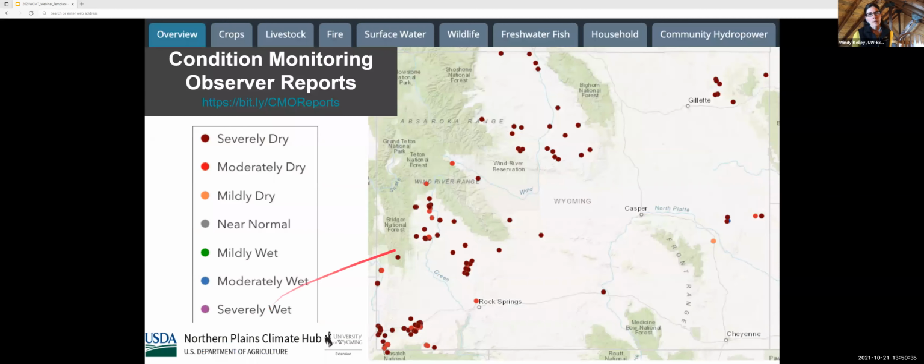Next slide, please. The other program I'll mention here is the Condition Monitoring Observer Report System, which is hosted at the University of Nebraska in Lincoln. And this is an opportunity for you to submit a report, whether it's related to livestock, wildlife, fish, household, among others, and to let us know what the conditions are and the impacts, everything from severely dry to severely wet and everything in between throughout the state. And this program is kind of our national program for documenting impacts.